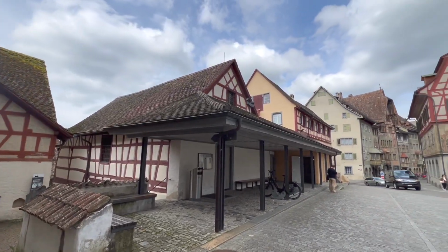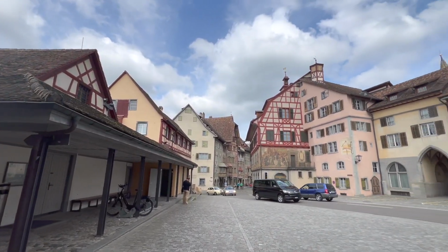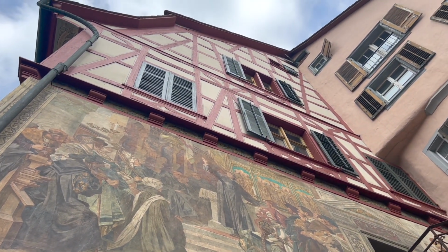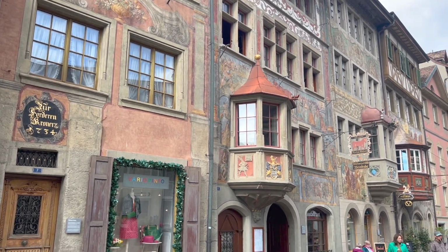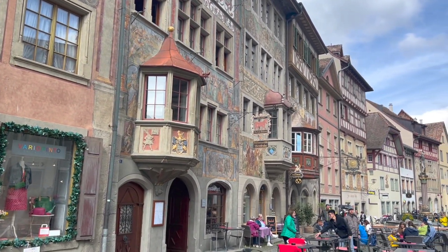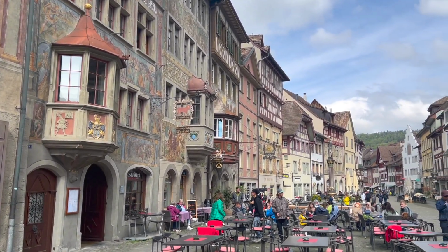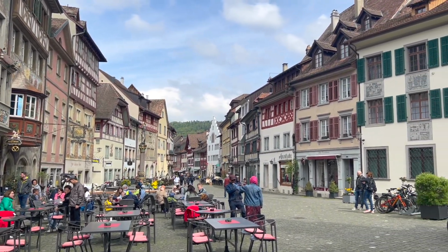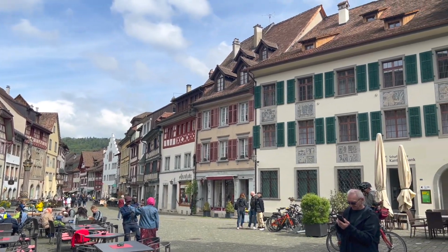Founded in the 10th century, Stein am Rhein has a rich medieval history as a bustling trading center along the Rhine River, flourishing under the rule of the Habsburgs and benefiting from its strategic location. The town's heritage has been really well preserved, making it a very popular tourist destination.